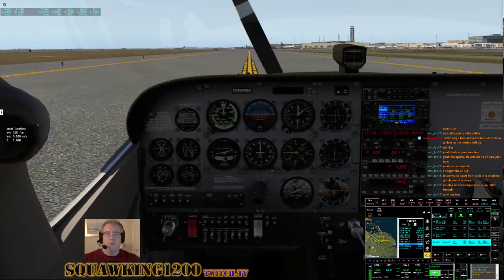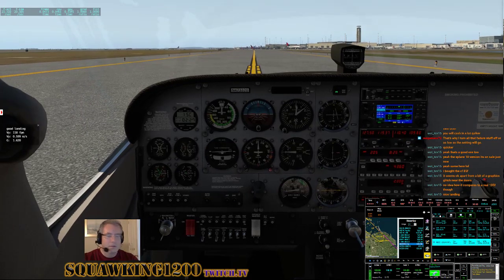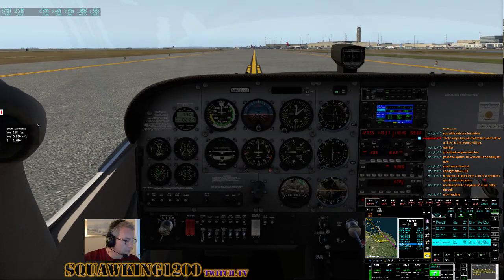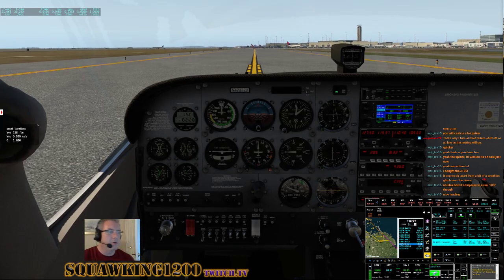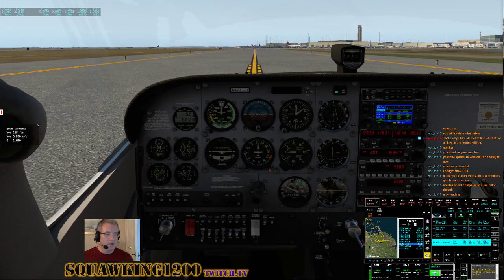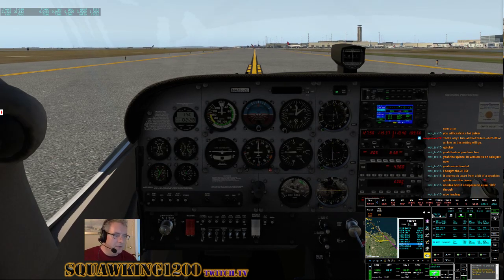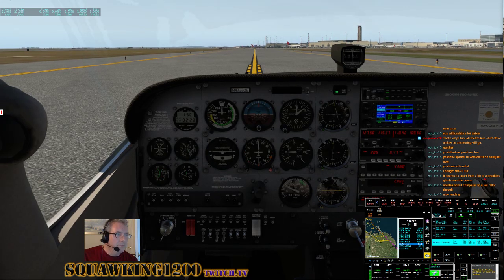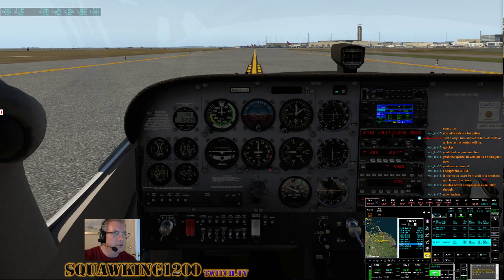Cessna 12 Bravo, clear of active. Thanks. Welcome to Logan International, contact Ground on 121.75. Enjoy your morning. See, that's part of the pilot to ATC that I'm getting used to. As soon as I said I was clear of the active, I knew I was going to have to take down the frequency. So I had my pen in my hand. And now with the beauty of pilot to ATC, we should find our gate pretty easily.